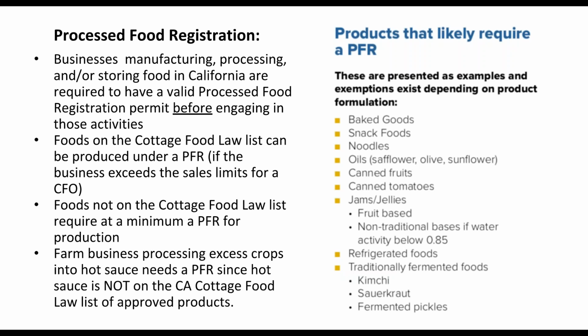In general, foods that can be produced under a PFR are low and medium risk food products on that food safety spectrum. So if the food that you're interested in producing falls on the cottage food list, but you exceed that annual sales threshold for a cottage food operation, those types of products could be produced under a PFR.